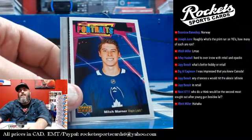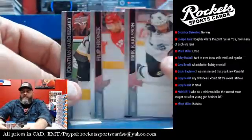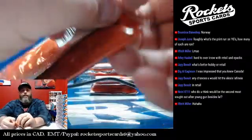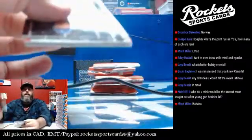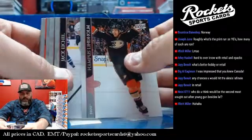Second best Young Gun in this set. Parker, what do you think? Parker's opening his case right now as he's watching this. He picked up his case earlier. Tell us what you think. I think guys like Peyton Krebs and Velardi, lots of upside for those guys. They're just overshadowed by Lafreniere. It happens, like Connor McDavid's rookie year. Everybody else, it's Connor then everybody else.